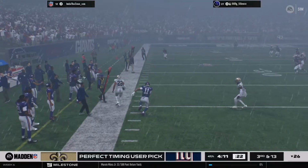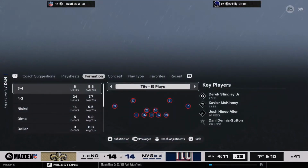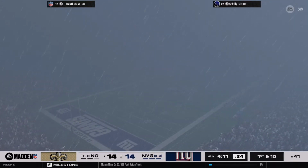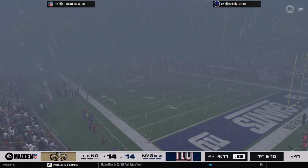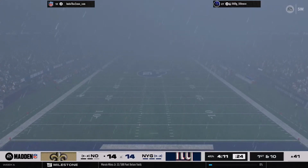This is intercepted. Picked off by Trent McDuffie. And at this point in the game, Mike, we all know one play can be the difference between winning and losing. And now after that poor throw, we'll see, can they capitalize on this extra possession that they just stole?